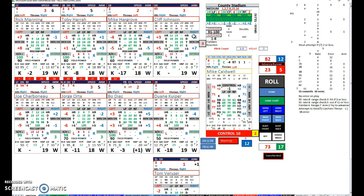Though I have had triples, and teams strand them. Nothing's assured yet. Carbonell up against Caldwell. 71 minus 9 is 62. And he is a 3. 62 and 3.